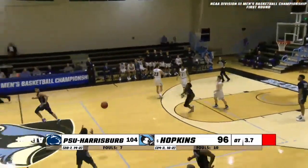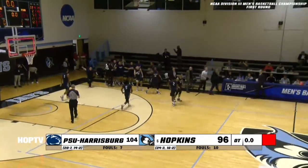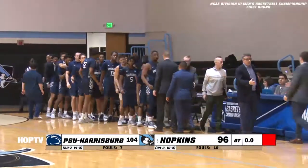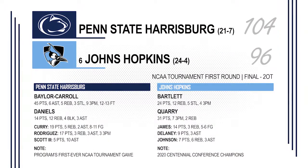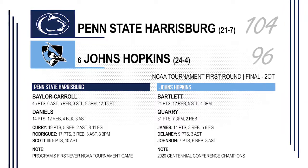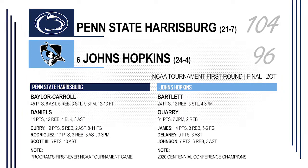Daniels rebounds. And Penn State Harrisburg has come into Goldfarb Gymnasium, pulled off a shocker in the first round of the NCAA Tournament. 104-96, they win it in double overtime over the 6th-ranked and the host, the Johns Hopkins Blue Jays. And the star of the day, 45 points, a career high for Danye Baylor Carroll as he gets his team to the 2nd round. They win their first ever tournament game in their first ever tournament appearance for the Penn State Harrisburg Nittany Lions.